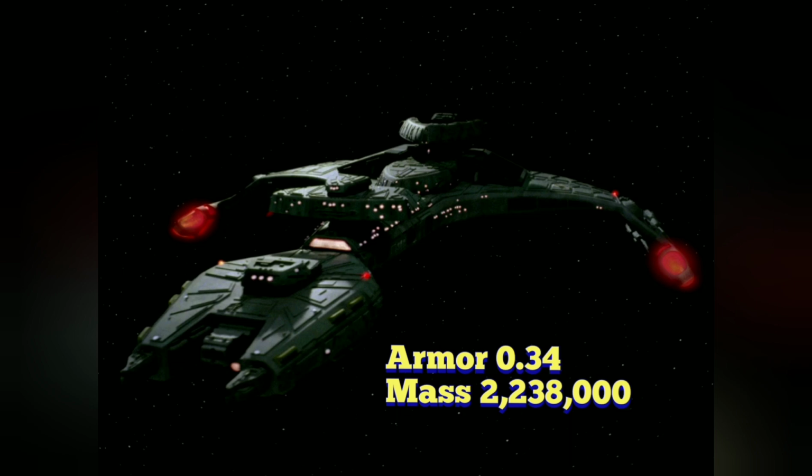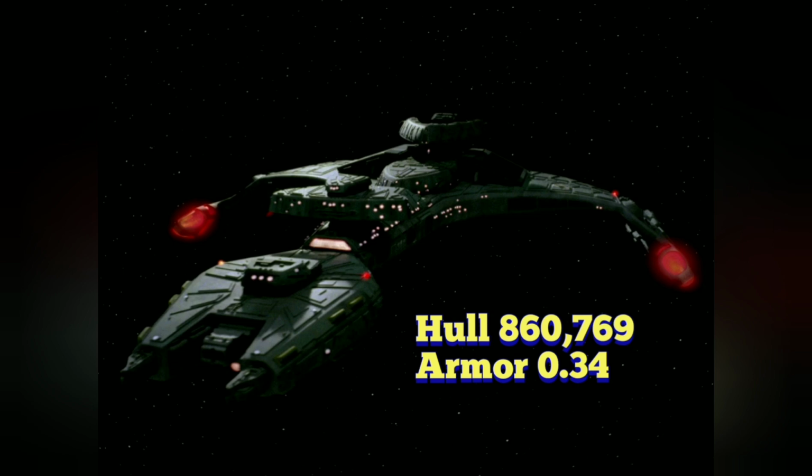Alright, so the Vor'cha-class cruiser, its armor is 0.34. It has a mass of 2,238,000. Its actual hull value, I mean the strength of how much damage the hull can take before the ship explodes, is 860,769 terawatts of power. So depending on the torpedoes and the amount of disruptors that hit this ship, that is basically an estimation of how strong the hull is.